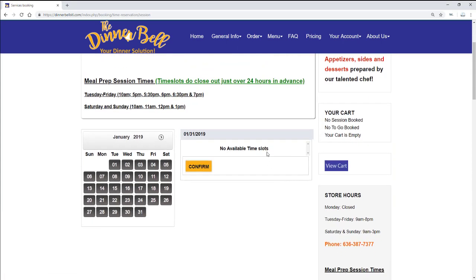Now it's going to bring you to the appointment date and time. So you're going to want to select a date that is at least 24 hours in advance. If the date and time that you want is grayed out, that means that the website has closed it off. You can give us a call and see if we can fit you in at that date and time. Otherwise, you can select another date and time.